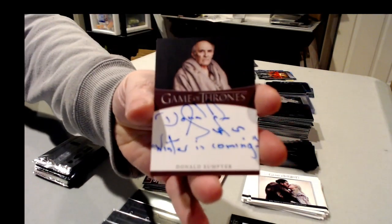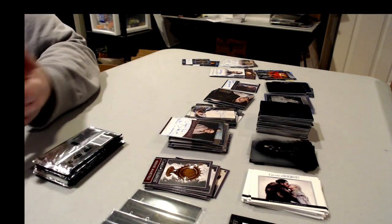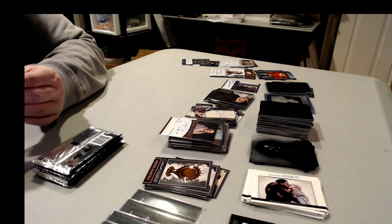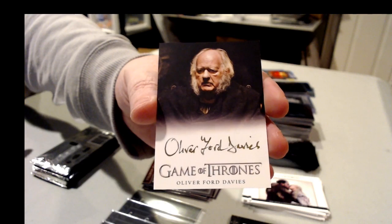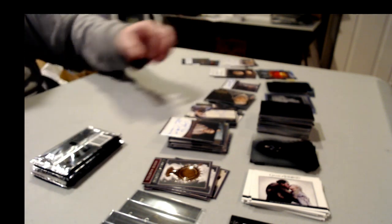Winter Is Coming. Susan Brown Gold. Oliver Ford Davies Full Bleed. And Nell Williams Gold.